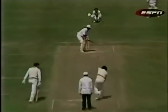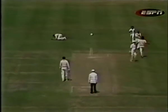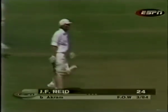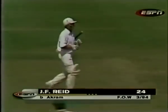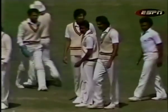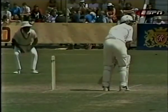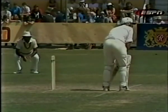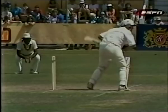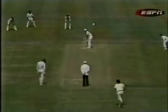Akram to Reed. Oh, and it's bowled in leg stump. Reed trying to leg glance, gets too far across his stumps, and Akram has hit his leg stump, and Reed's out for 24, and New Zealand lose their third wicket at 84. Reed looking to play the ball on the leg side, goes a bit too far and leaves the leg stump exposed. New Zealand at 88 for 3.